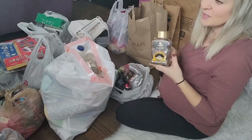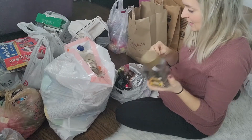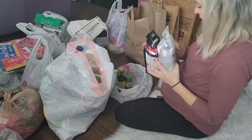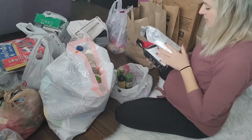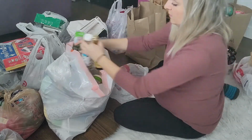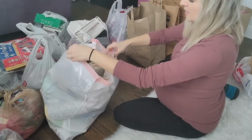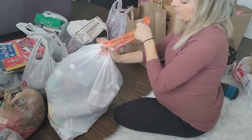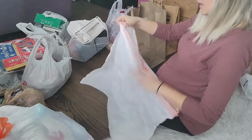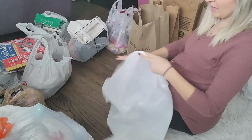Instant coffee. I used it for some drink off of TikTok and now it's just not going to be used. Two coffees that hubby will not drink, so I'm going to go ahead and pass those along to somebody local. And again, just more things that we will not be using or are expired. All right, this bag is getting very heavy, so I definitely need to grab another bag. All right, this is the second bag, but obviously the bags are not the same size.